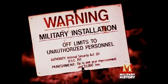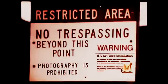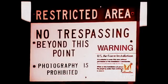With secrecy being paramount, the F-117A's test flights were conducted at Area 51, a place the Pentagon claims doesn't exist. A remote area in the Nevada desert, 100 miles from Las Vegas. This mysterious site is a top security facility where stealth technology has been tested under the cover of darkness.